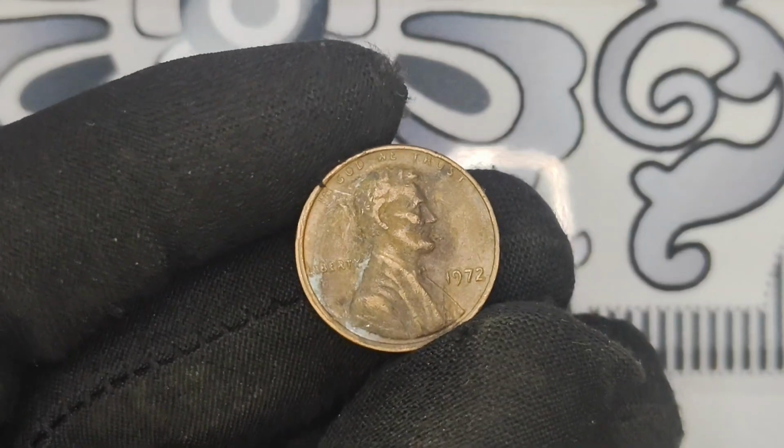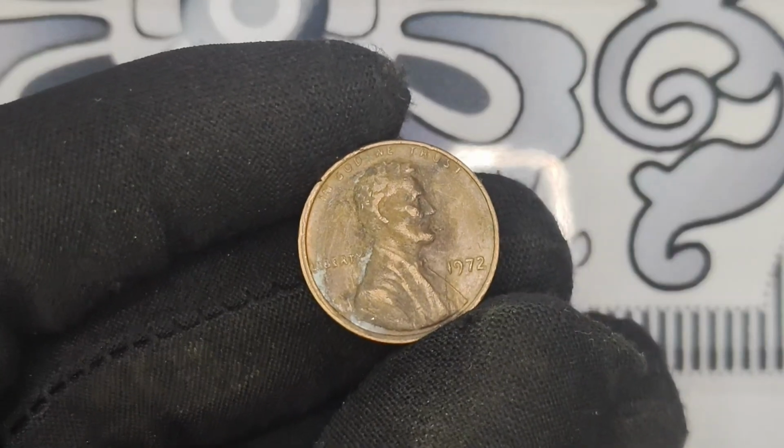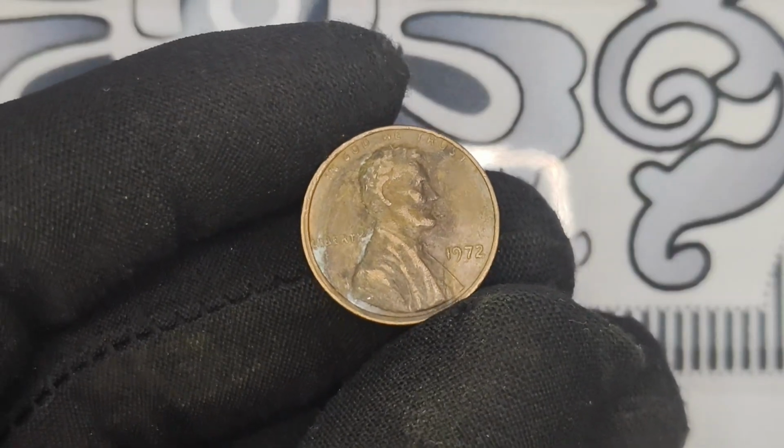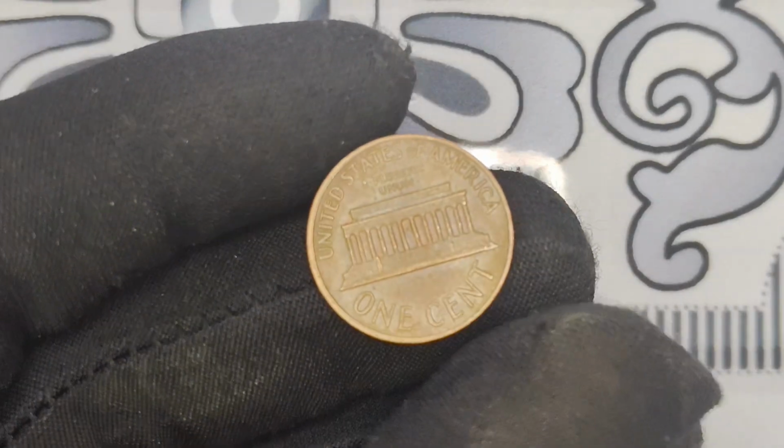If you have a 1972 no mint mark penny that shows signs of a rare minting error, you could be looking at a value of anywhere from $100 to $10,000 or more, depending on the error and condition of the coin.